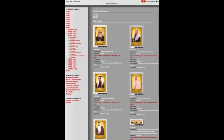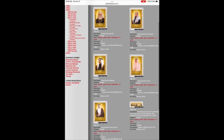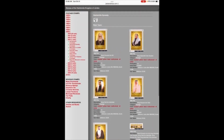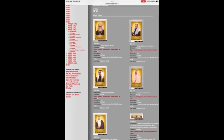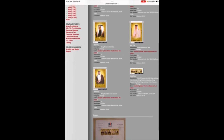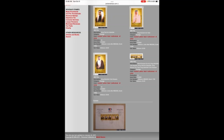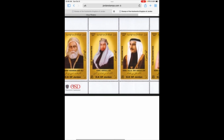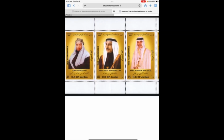And this is a really beautiful series of postage stamps that were issued in 2003 to commemorate the Hashemite rulers, the Hashemite monarchy of Jordan. And it starts with Sharif Hussein, going down to King Abdullah, the first emir, the first king of Jordan, with his son Talal and King Hussein, as well as the current king of Jordan, King Abdullah II. And this is just a really beautiful example of some postage stamps issued from Jordan. There's also a nice stamp sheet that if we click on, you can see all the Hashemite rulers from this set. Really nice.